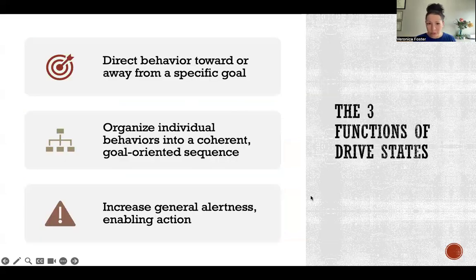So to sum up drive states, the three basic functions of drive states are to direct behavior toward or away from a specific goal, to organize individual behaviors into a coherent, goal-oriented sequence, and to increase general alertness to enable action.